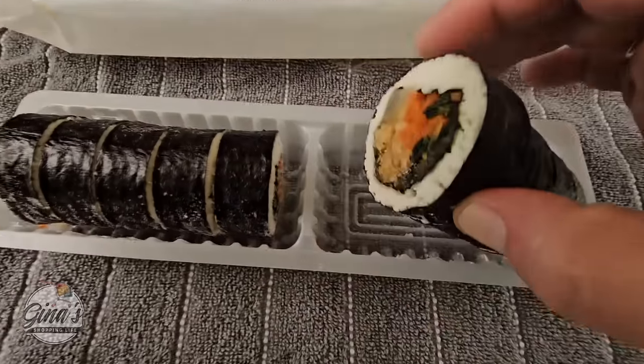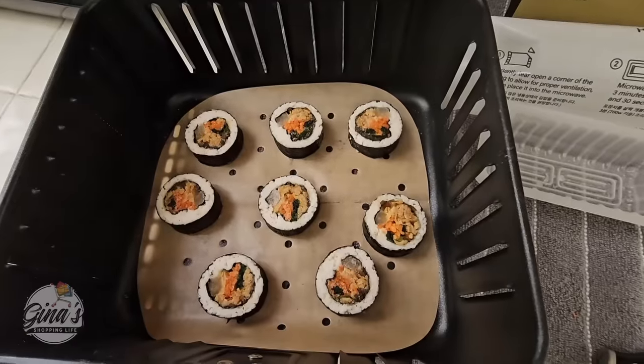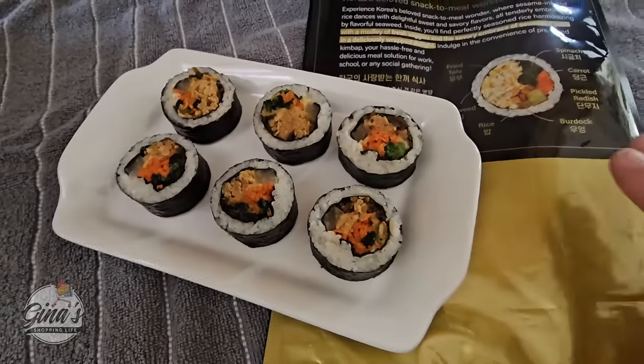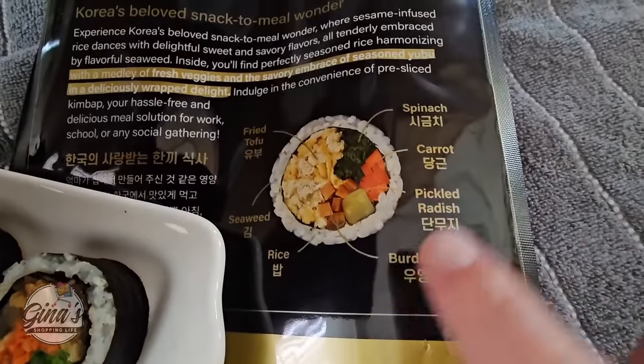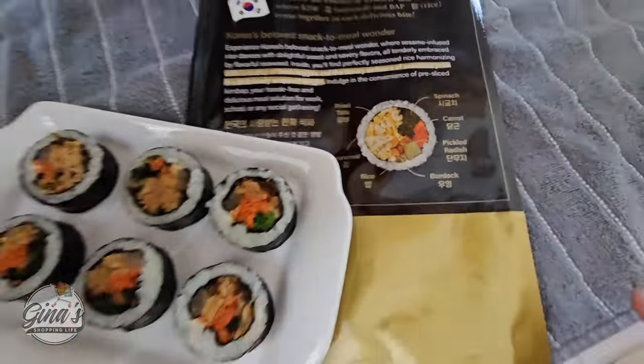See, they're already sliced up. They're just perfectly packaged. And again, I'm gonna place them in my air fryer. I did have a whoops, one fell on the floor. So here's everything that's inside of them. They're so easy to just heat up and eat. And I really do enjoy those.